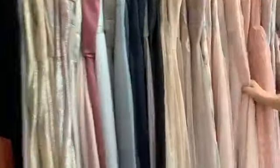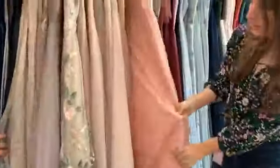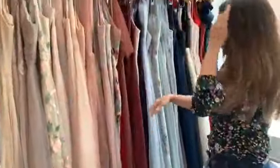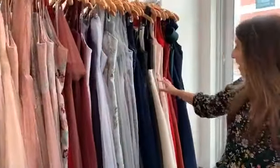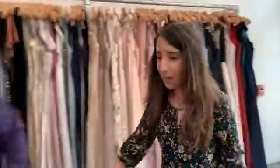Some tulle is in here. If you want to take a look, this is a nice tulle floral print. We've got some stars for anybody looking for that. Oh, that's so cute. Fun. I like that. Yeah, absolutely. Having 5 girls, you know the tulle when you have 5 girls. And then we have traditional satin. So I'm going to take you to the other side of the store.